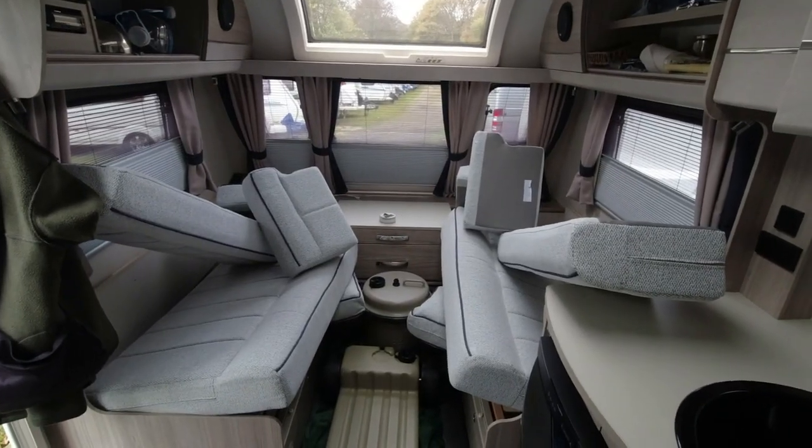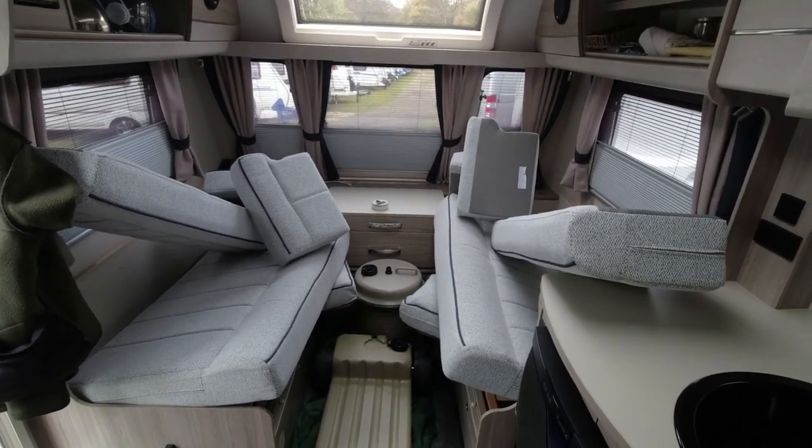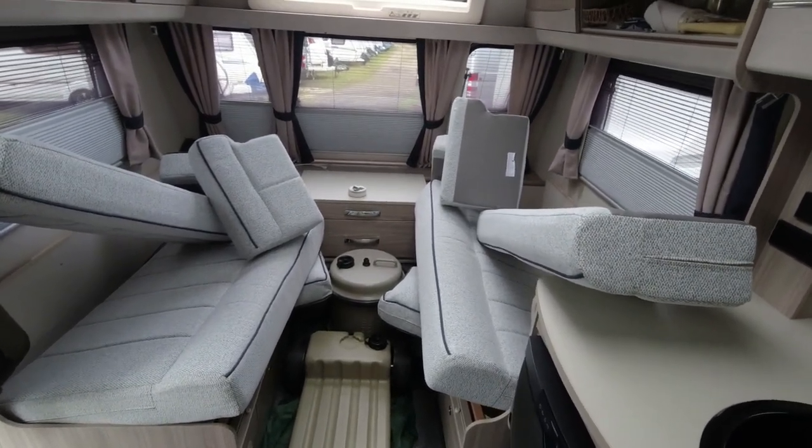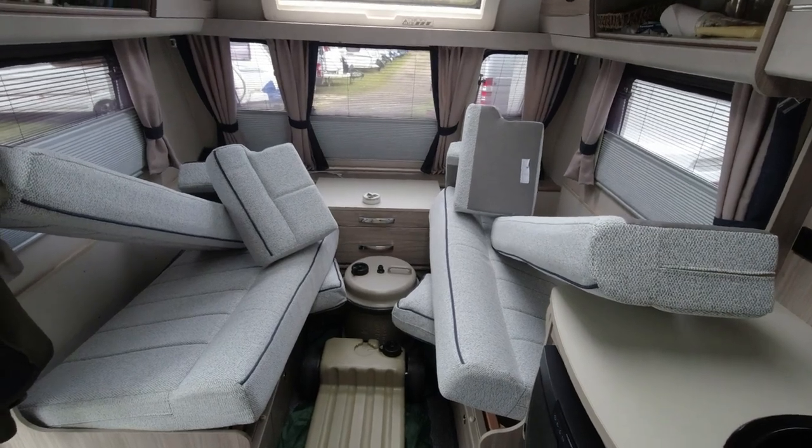Right, so I've brought the cushions how I normally put them now. So I'll show you how I put them, so there's plenty of airflow around them. It looks like it's been ransacked, the caravan, doesn't it? But that's how I put them, so there's plenty of airflow around the cushions and that. So there's nothing against the walls and that.